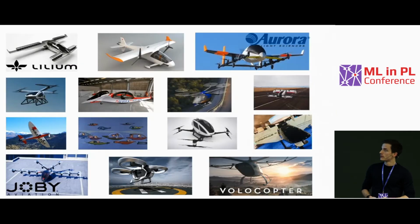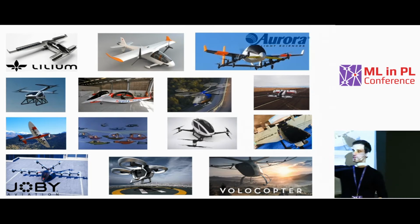So hands up for anyone that has seen any of these on screen here. Who has seen some of these pictures? Very cool. I guess, even if you're not familiar with these aircraft, you should have seen the Jetsons.